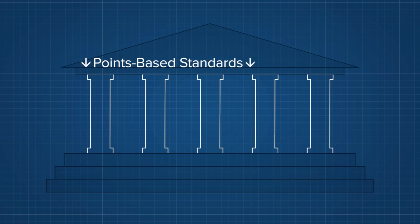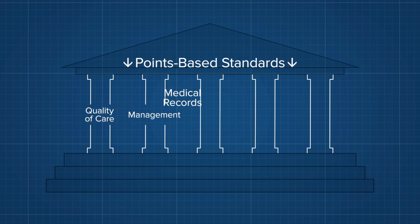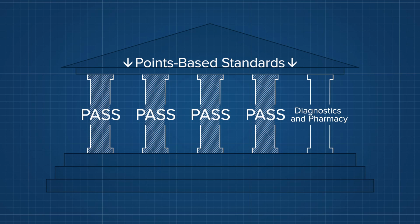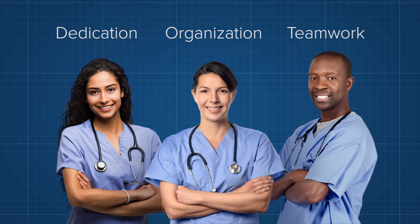Now let's dive into the other points-based standards. They're broken down into 5 major categories. By adhering to these points-based standards, your hospital earns points for each section. In order to pass, you must earn a percentage of these points in each section. To gather enough points to complete a section takes organization, teamwork, and dedication. One person can't do it on their own.